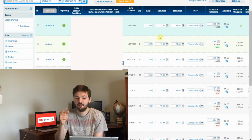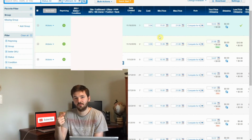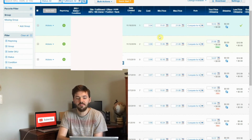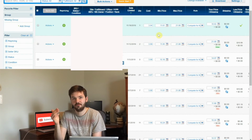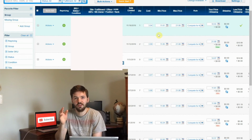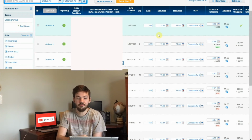The one nice thing to keep in mind though is because these items are replenishable, you don't have to reset the rules every time you buy them because you're replenishing an active listing. So your min price, your max price, and your rule will already be set for these items. So if I go and buy more of this product here, I don't have to come in and set the min price, max price, and rule again. It's already there because I have an active listing. So that's the one really nice benefit of having replenishable items. The catch-all is just for items that you're selling for the first time.